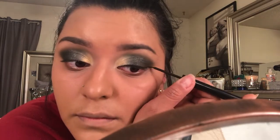So for eyeliner, I'm going to use this NYX Matte Liquid Eyeliner in black, and I'm just going to do a nice thin wing. Nothing too crazy.